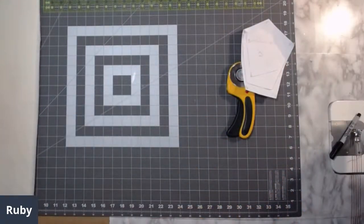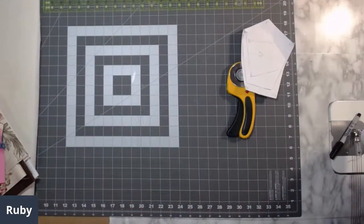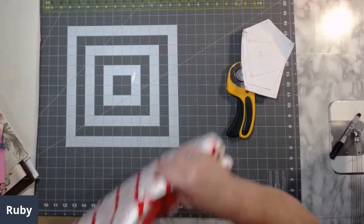All right, so I'm just gonna put this over here. I have everything all ready, ironed and lined up and ready to go.